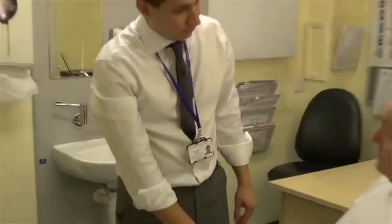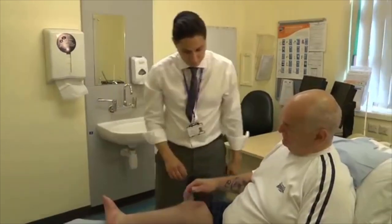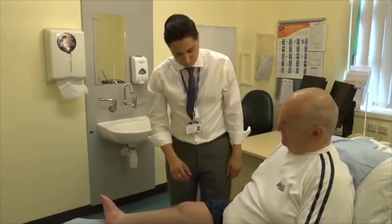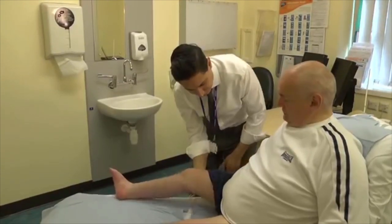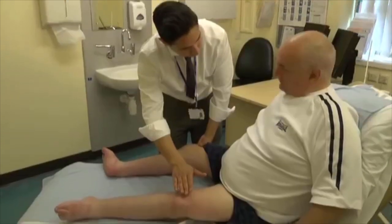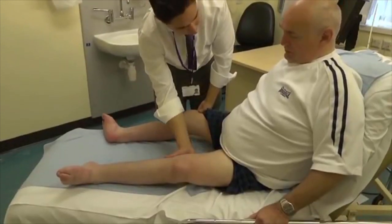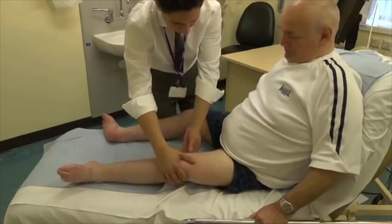Can I ask you if you could try and lift this leg up for me? I can't. Okay. I can't lift it up like that or like bent. Okay. Can you push the leg into the bed and don't let me lift it, please? Thank you very much. That's okay. With this leg, can you try and lift it off the bed? No. I understand. Can you push it into the bed for me and don't let me lift it? Okay. I understand. Thank you very much.